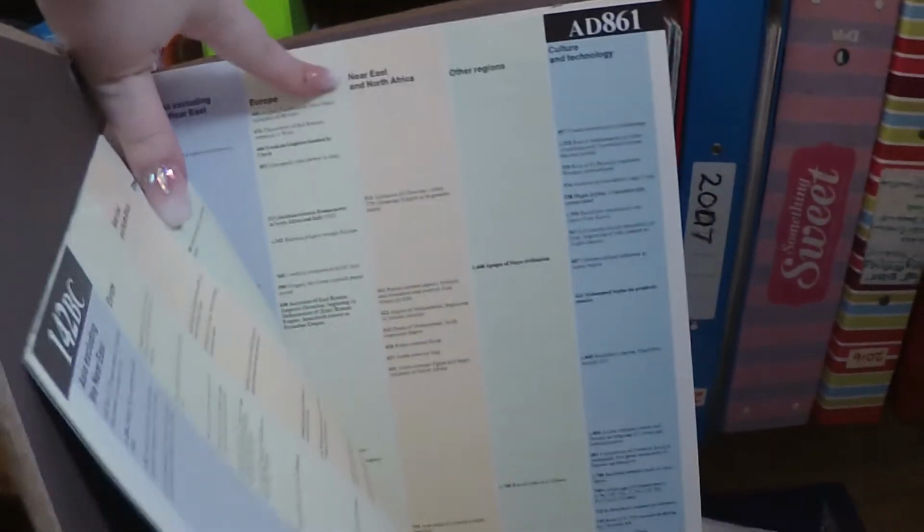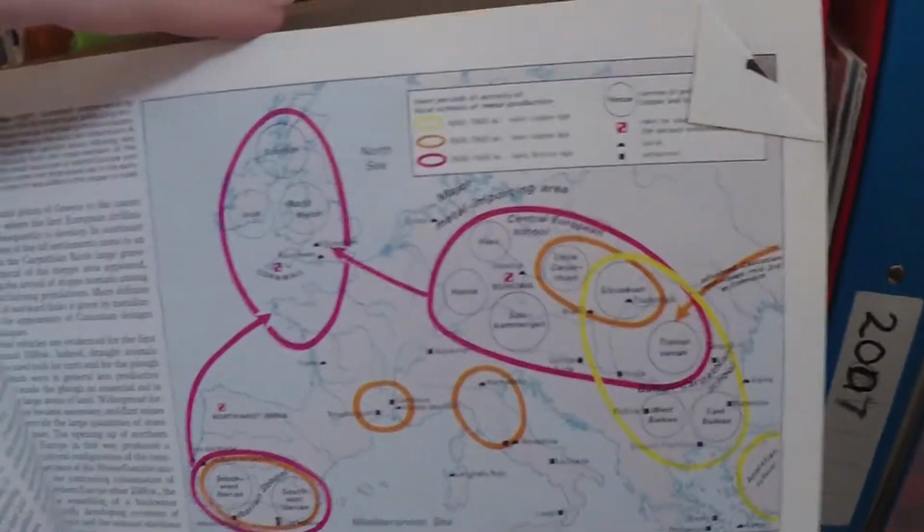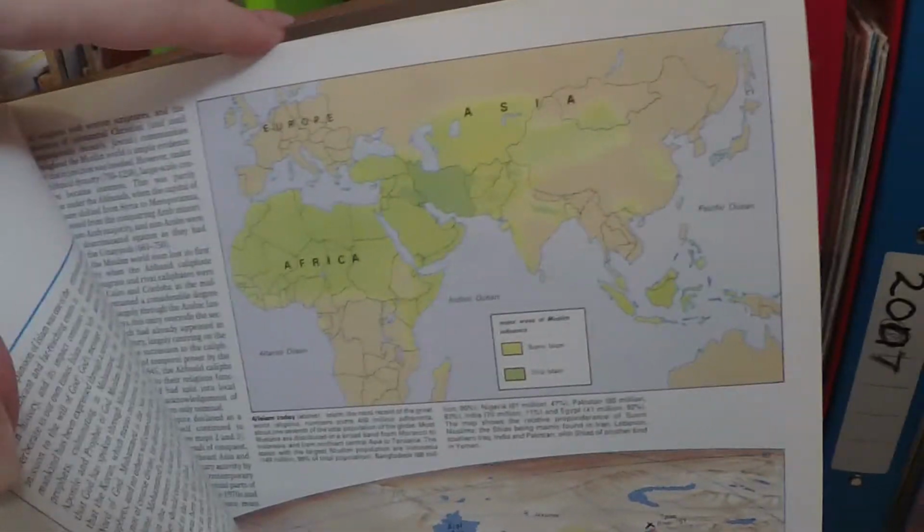So that is awesome. And then I've got here spare canvases because we have got an artist in the family, which is Gethin. He follows me there. And then I have got the atlas of the world history. Now this is absolutely incredible. I actually go through this myself because I just love it. I absolutely love it. It says Near East and North Africa, Europe, other regions, culture and technology. Now inside it's everything, literally everything you would want to know about the history of the world. It's absolutely amazing. These little books that you can go through and you can sit together and work through are amazing.